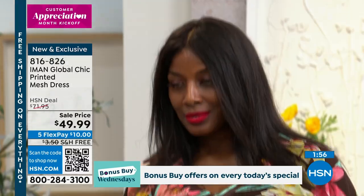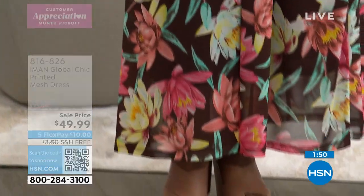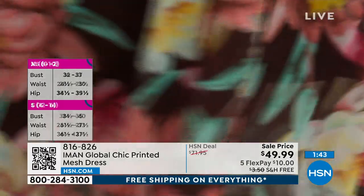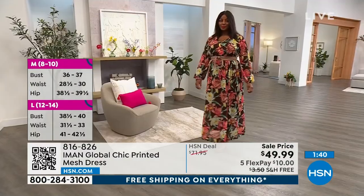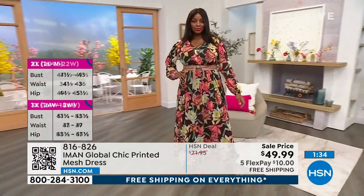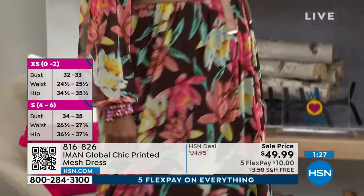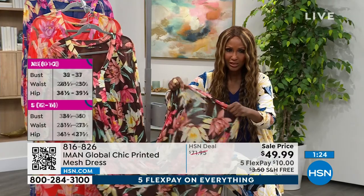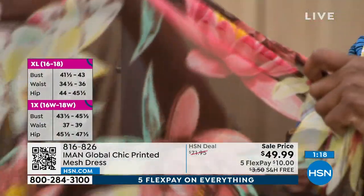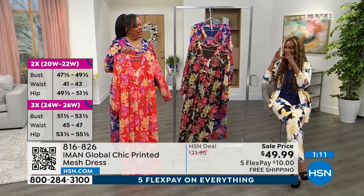As I said, if you bought any of my mesh items, they're the easiest things to wear in the summer, and it's so breezy. A lot of women have issues with their arms, which is why I put long sleeves in it, but you can have a maxi with sleeves for spring and summer only if you have the right fabric. Otherwise, it's too hot. I'll show you what I'm talking about with the mesh. You can see through it. You can see my arm. So air comes through it. It's airy.